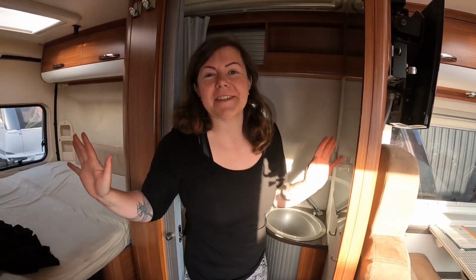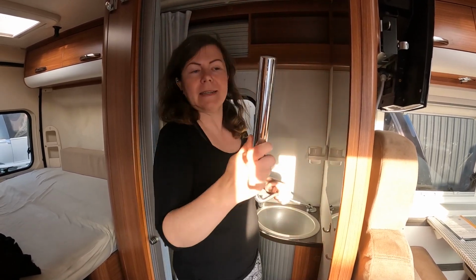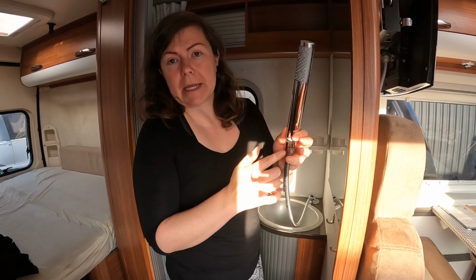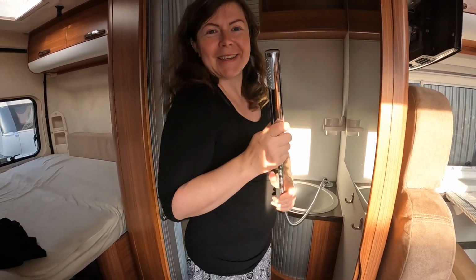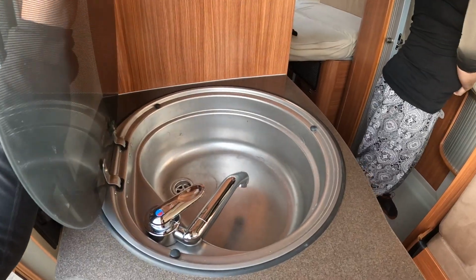And about these Adria Twin models, the older model had a shower faucet shaped like this. But this is bad because it drips, and the water drips from here and soaks the sink area. So it should be shaped like ours. This is prettier, but not functional.